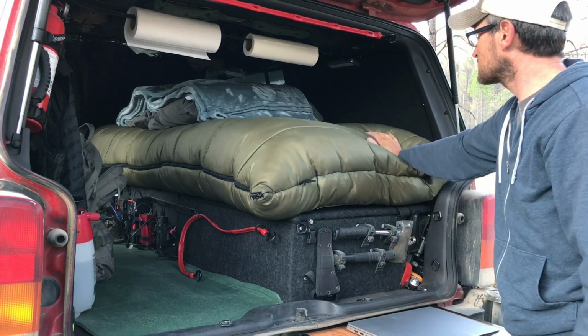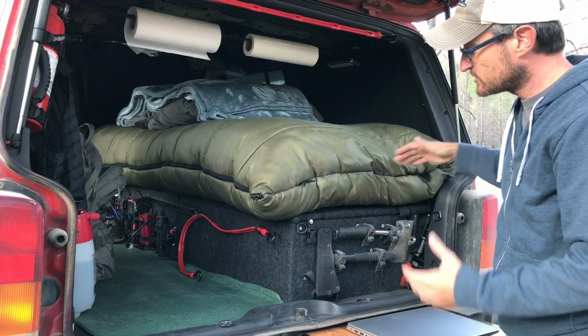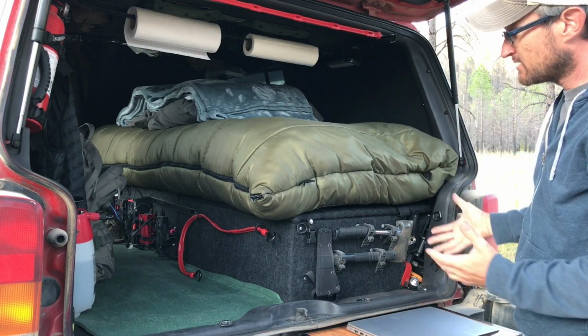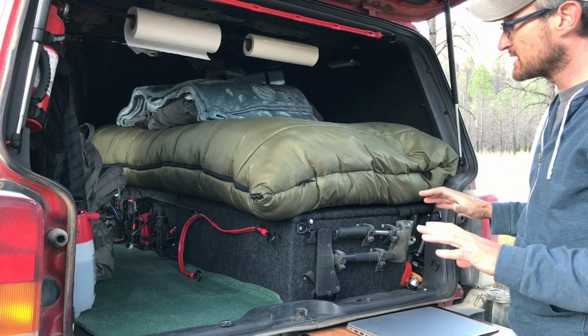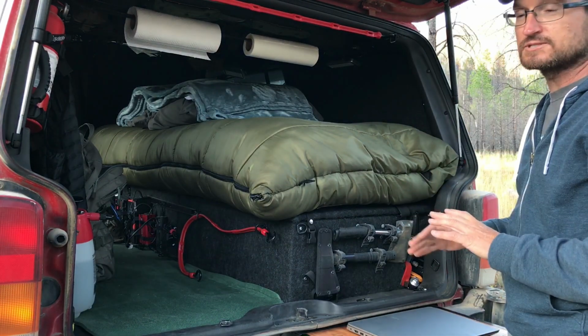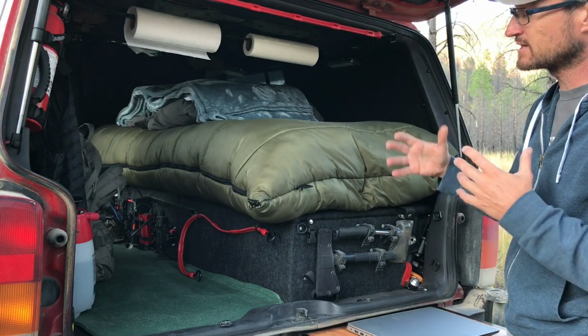So that's pretty much the idea of the bed and why I did it that way. And it's a simple solution. I've used it for 2 years now, and I love it. If I did it again, I'd do it the exact same way. Don't want a drawer system, don't need it, and I love being able to get anything that I want while I'm inside the vehicle.